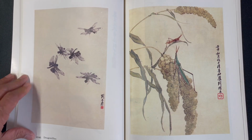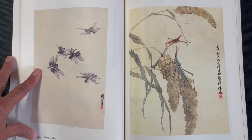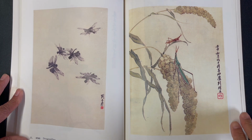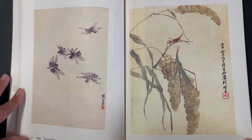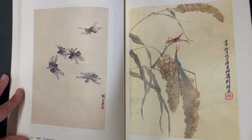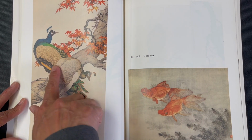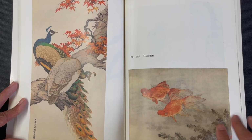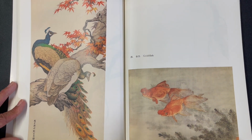So dragonflies here on the left, just by themselves, a group of 5 of them. And then on the right hand side we have this grasshopper, a couple grasshoppers. Pair of peacocks here on the left, and then goldfish on the right. This is our first aquatic animal that's featured.